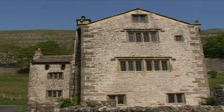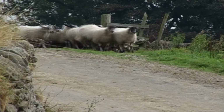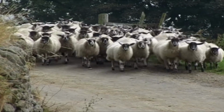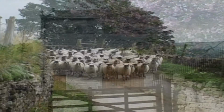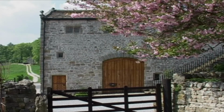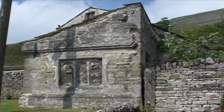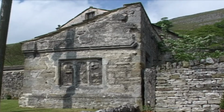The hall stands on the site of the original monastic grange, a sheep farm. It must have been a fantastic sight to see thousands of sheep converging by the wharf for dipping and clipping. Most of the hall you see today dates from the mid-17th century. The unusual building in front is all that's left of the original gateway of the grange.